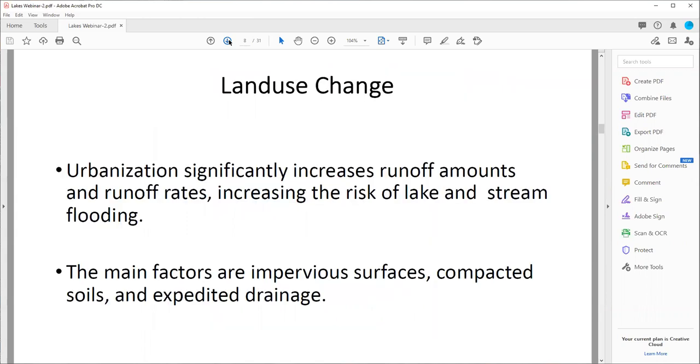Okay, so urbanization significantly increases the amount of runoff and the rate of runoff, and therefore it increases the risk of lake and stream flooding. The big issues are the impervious surfaces, the compacted soil, and the fact that we expedite drainage. We move the drainage out quickly so that we reduce the upstream flooding, but that increases flooding in the lakes. Next slide.